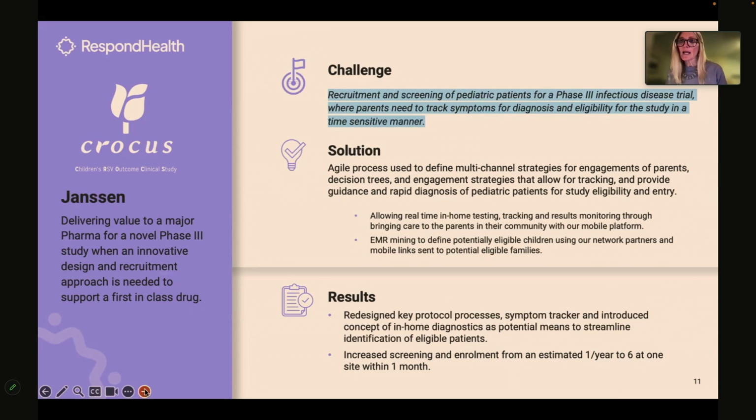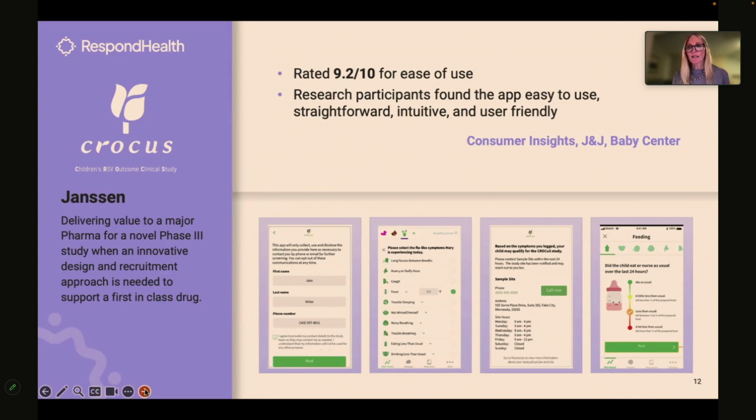So what we did was take a different tack. We created a technology that was a parent education and symptom tracking tool. And we launched this through messaging, through electronic medical records from the sites that were involved in the study. This technology included videos, information about RSV, when RSV levels were coming to the geographical area that participants were in, and handy tools that had an algorithm in the back such that when the kids reached a significant level of symptoms, this triggered a geolocation and allowed us to refer those patients in for rapid RSV testing, screening, and consent via the mobile technology.